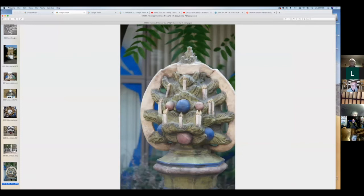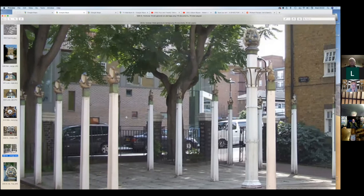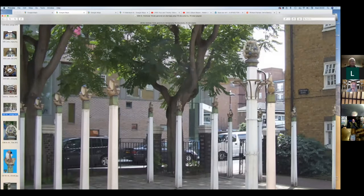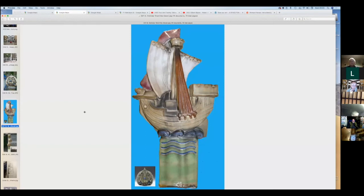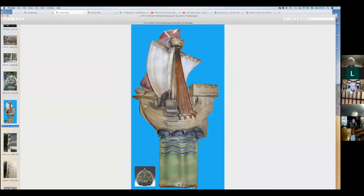Now, this is a copy. The originals have gone, but it's still a very nice thing. And so that's the central finial, around it are ships. Now, St. Nicholas is for Christmas. Did I say St. Christopher? He is obviously the saint of what we think of as Christmas, and he was also the saint of sailors. So that's why we have the ships appearing in this location. These are copies, and that one you've just seen is an original, which I took a photograph of.